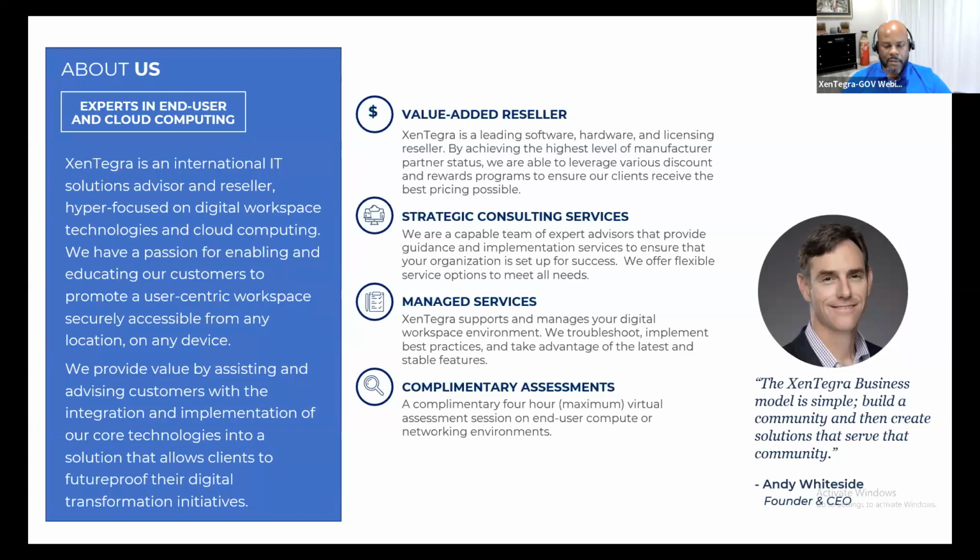We also do consulting and managed services. So if you needed someone to actually manage these environments for you, we can manage them for you as well. And in addition, as I mentioned, we like to provide value to you as a customer. So we do have several complementary assessments that we'll do, from networking to application virtualization and several other practices that we lead there. Those are provided completely free because we do like to make sure that we're adding value and providing value to you as a customer.